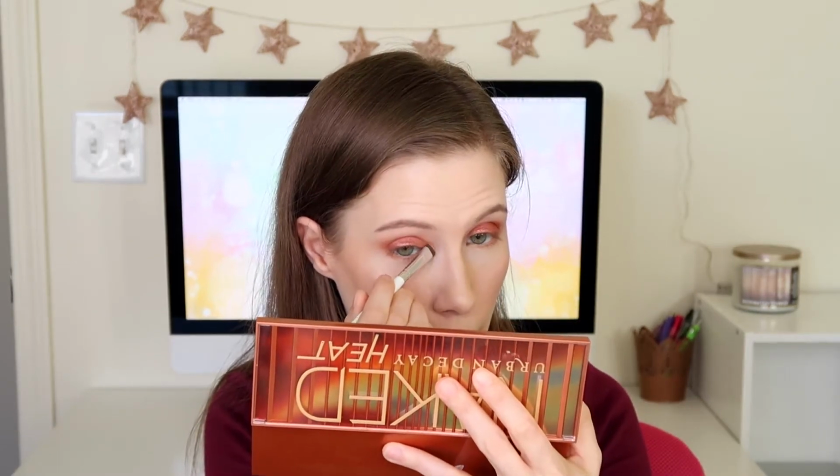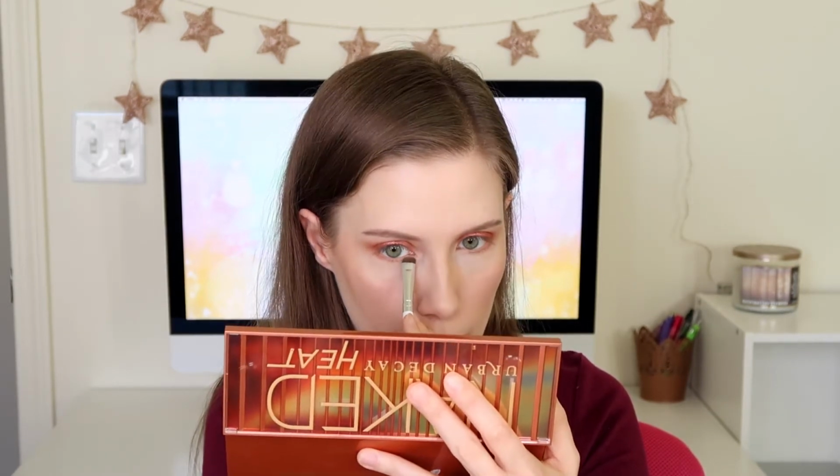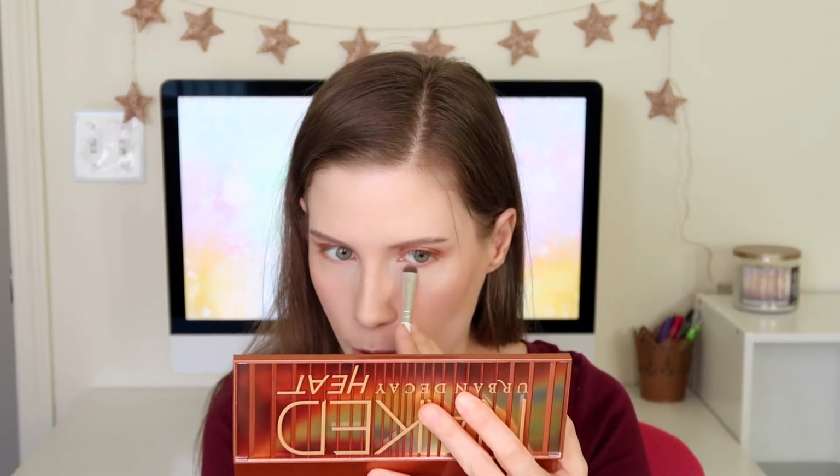All right, and now I'm going in with Ounce using that same brush. Ounce is just kind of the highlight shade, and I'm going to pop that on my inner corner. I really do like Ounce for a highlight because it's more subtle if you don't want a super glittery highlight. I'm going to take that on the inner half of my lower lash line as well. I find that doing this helps to open up my eyes and make them just a bit brighter and healthier looking, especially during allergy season.